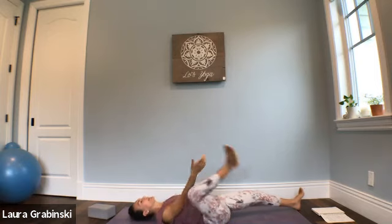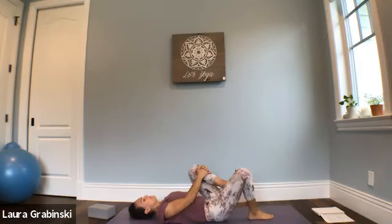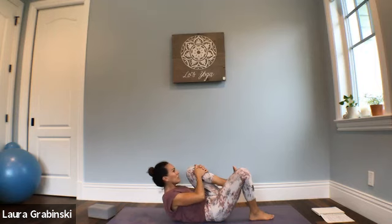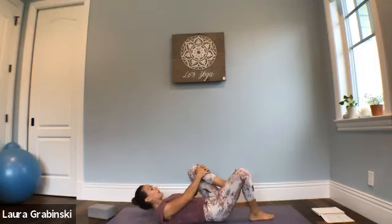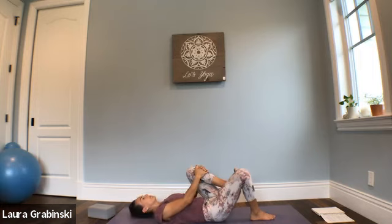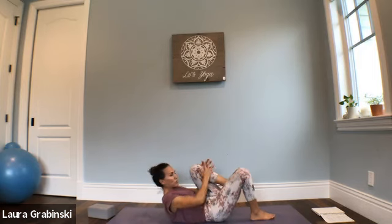Good, and then place the right foot down beside the left knee. Bring the left knee into your chest. Inhale, lift the sternum up to meet the quad. And exhale, lower down, head to the floor. Good, inhale, chin in as you lift. Exhale, neutralize. Inhale, soft shoulders. Belly does all the work, exhale.